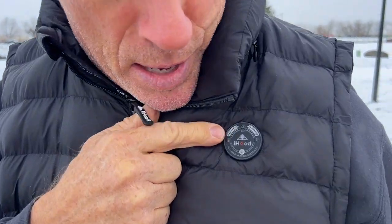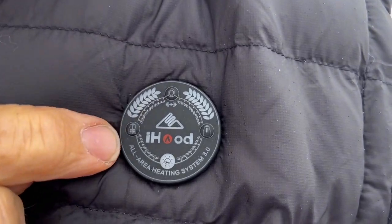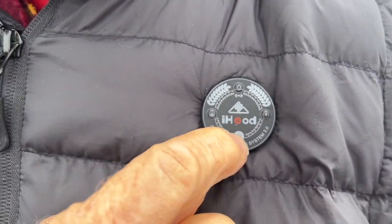Zip right here. See? And the controls right here. Look at this. This little touchpad thing. One for each zone. So you got the hood, you got the front, you got the back, and this button here will turn off the lights, because when you have it activated, they light up in different colors. Red is the hot, white is medium, blue is the least heat. So they actually light up, and in the dark you really see it. I suppose you don't want somebody seeing you lit up, like you're hunting or going ninja style, whatever. This button at the bottom shuts the lights off, but the vest is still working. They thought of a lot of cool stuff.